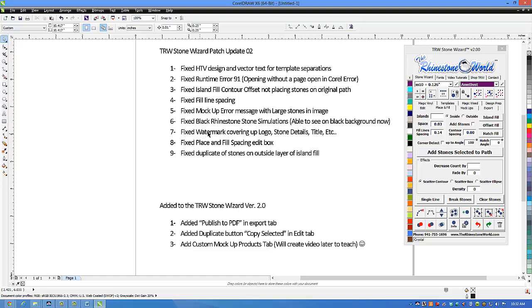We also have the fixed watermark. Some people didn't like how the watermark covered the logo and the stone details, the title, etc. So we put the watermark back behind those. So that'll pop your logo and stone details out a little bit more in those mock-ups.